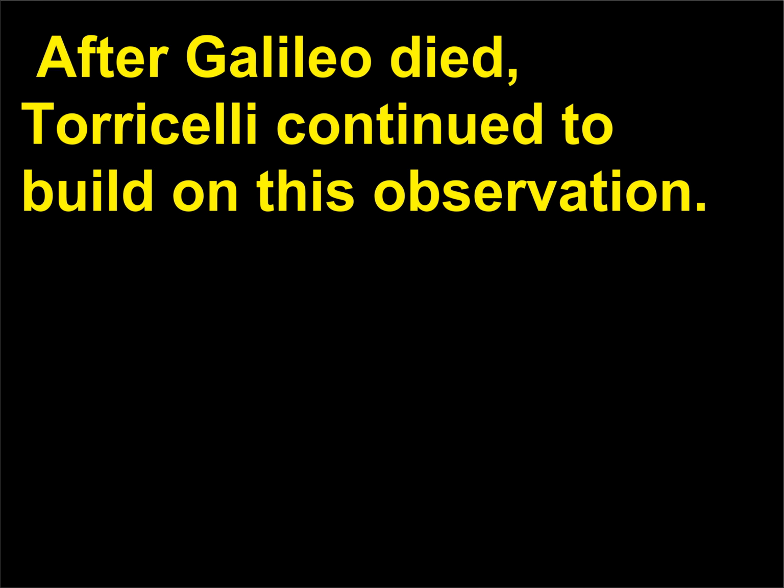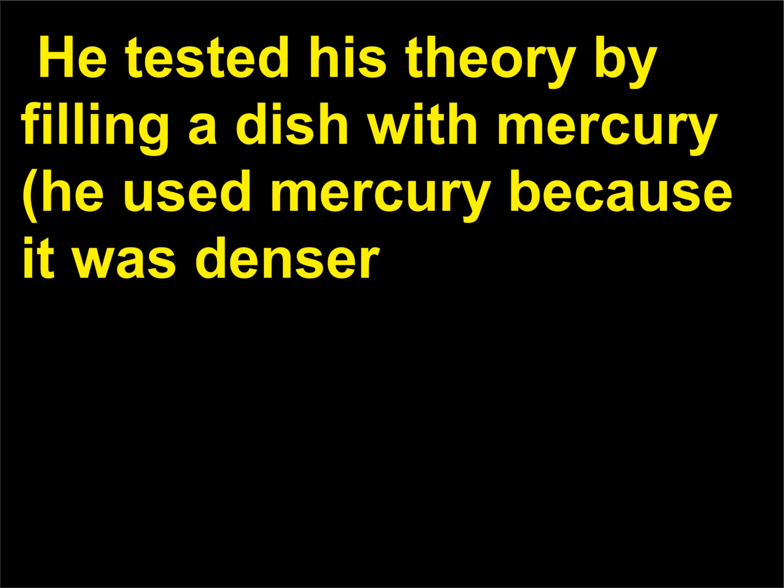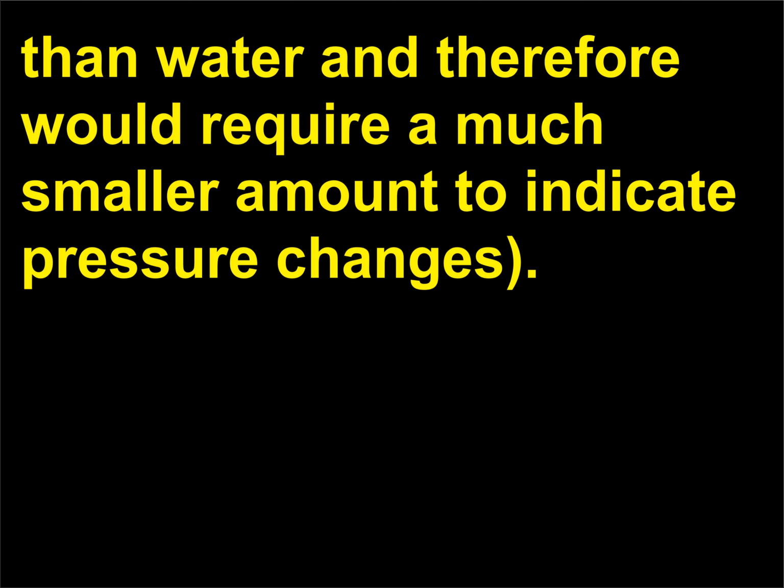After Galileo died, Torricelli continued to build on this observation. He theorized, correctly, that air had weight and, therefore, exerted pressure. He tested his theory by filling a dish with mercury. He used mercury because it was denser than water and therefore would require a much smaller amount to indicate pressure changes.